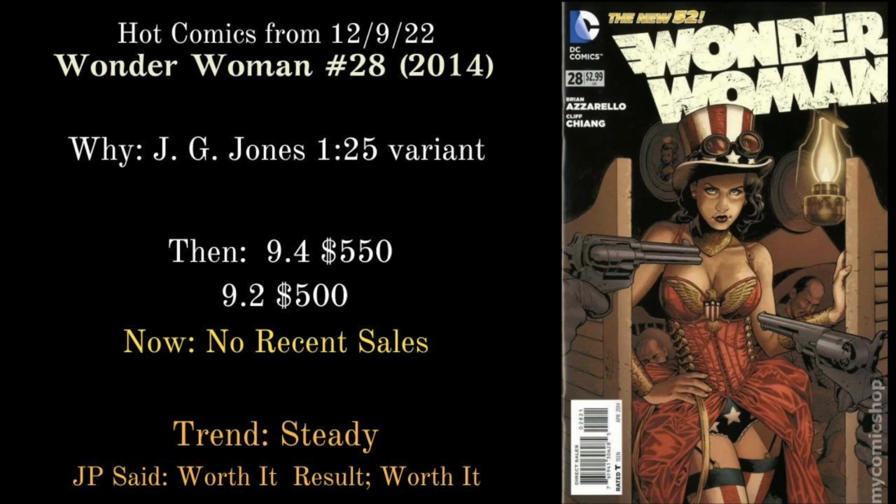We're going to put this as steady and worth it because I have no reason to go otherwise here. And yeah, this book has a history of selling for money, just not the crazy money the one listed is asking right now. But definitely a book that, if it comes up, usually goes pretty quickly if it's even slightly reasonable in price.